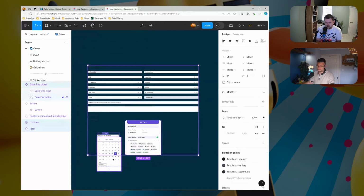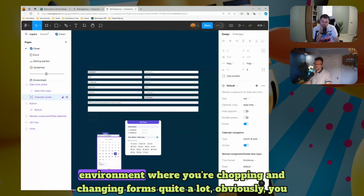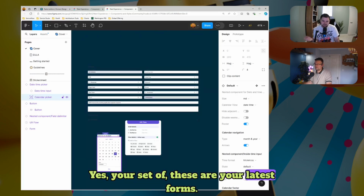Okay. Yeah, I can see this being really useful for Portal, but I guess in an environment where you're chopping and changing forms quite a lot, obviously you need to make sure that one of your tasks is to keep updating this. Yes, so that these are your latest forms.